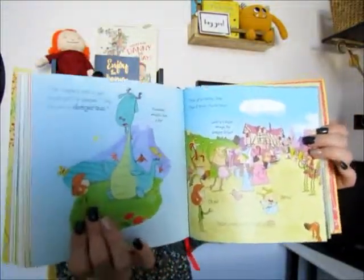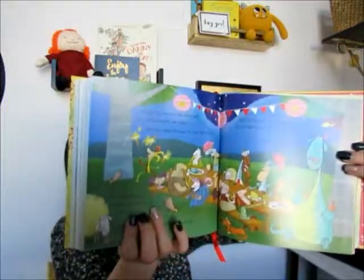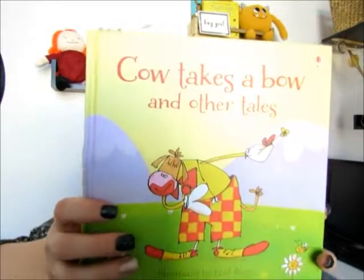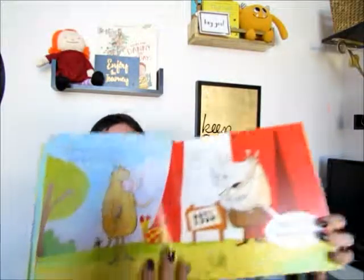And I love the illustrations. Okay, Big Book of Little Stories. This one's $21.99. Cow Takes a Bow and Other Tales. So if you have a little beginner reader like I do, these are awesome. These are even fun for my little 2-year-old, who loves these as well.